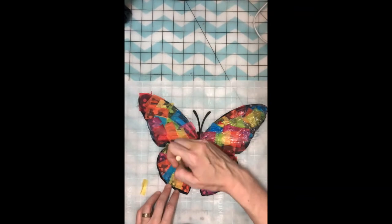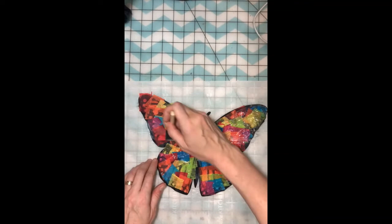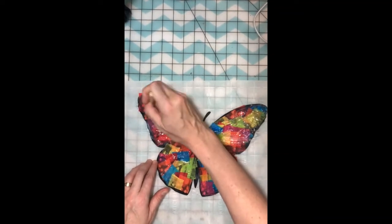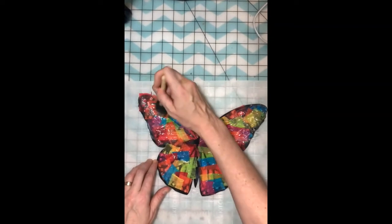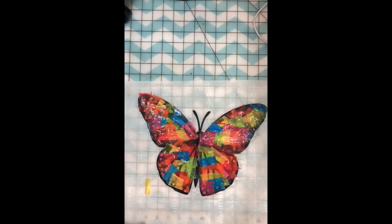Okay, so we're just going to put a really thin layer of glue on the back of all of this tissue paper. That way it has a chance to all get stuck down so it won't accidentally get caught on something and rip. And I know this looks really messy right now, right? Like that does not look like a butterfly right now. I mean, you still have kind of the butterfly shape, but what happened to all of my pieces of the butterfly that I spent so much time cutting out?